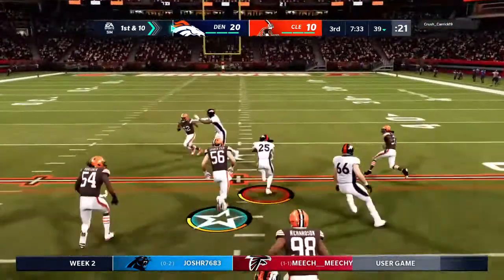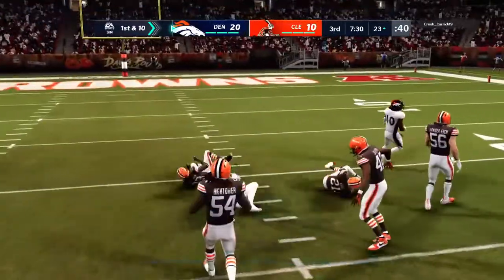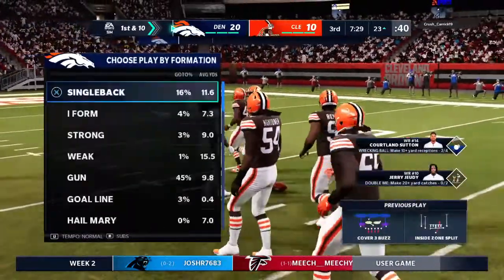First down, they go right back to Hunt. He's got a first down and then some at midfield. And finally marked down at the 23. A big pickup of 38.